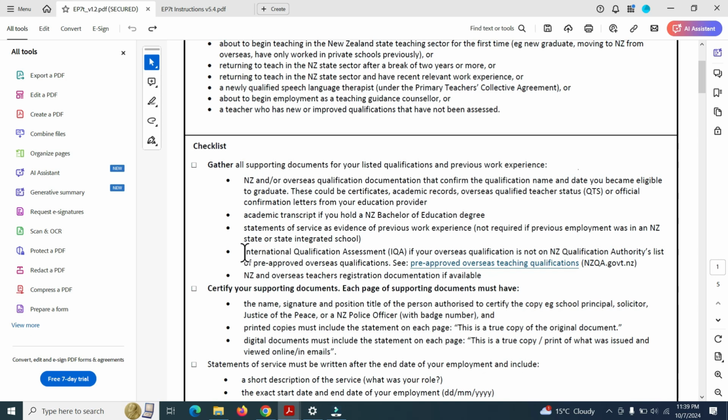Now remember, there are two things. If you are an overseas teacher and you have gone through NZQA evaluation, you need to provide the IQA outcome, as well as your scanned copies of your transcripts and your degrees for all your bachelor's, master's, PGC, B.Ed, whatever you have done. And you need to provide the teaching IQA, the subject IQA, whatever NZQA IQA you have done, you need to provide them as well.